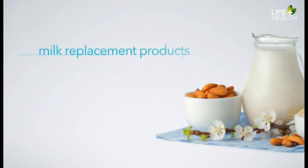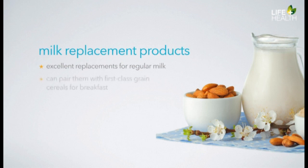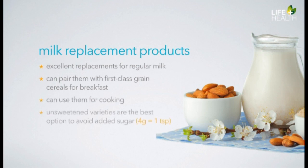Instead, choose fresh pressed options that are sugar and additive free. Milk replacements such as soy, nut, and grain milks can also be considered green light beverages. These are excellent replacements for regular milk. You can pair them with green light grain cereals for breakfast or use them in cooking. Unsweetened varieties are the best option. Other varieties have added sugar. Be sure to read the label and remember that every 4 grams of sugar is equal to a teaspoon.